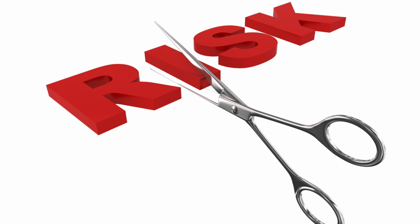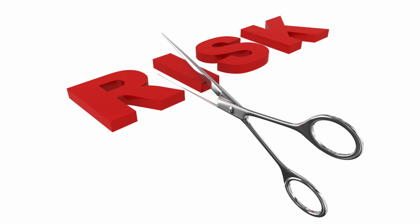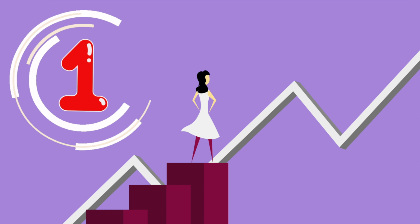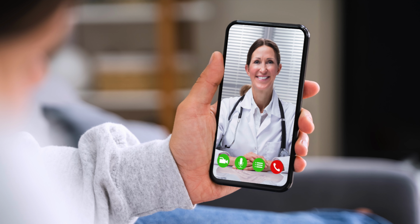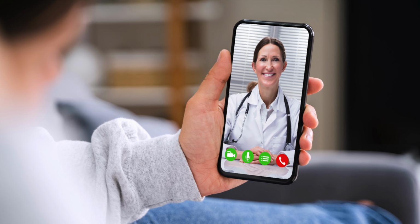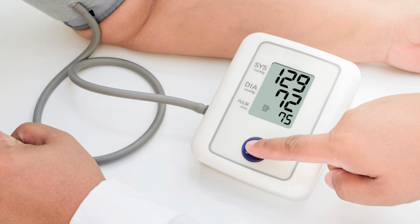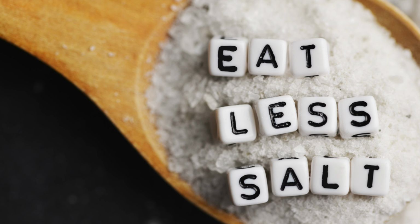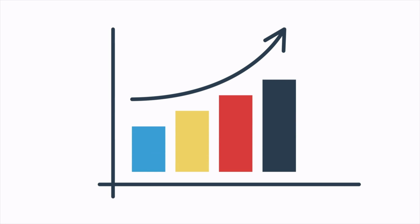So, what can you do to improve your health and reduce your risk of developing preeclampsia? 1. If you already had high blood pressure or diabetes prior to pregnancy, talk to your doctor about what you can take to control your blood pressure and to control your diabetes. Make sure to eat food that is low in salt, because a high salt diet can increase your blood pressure.